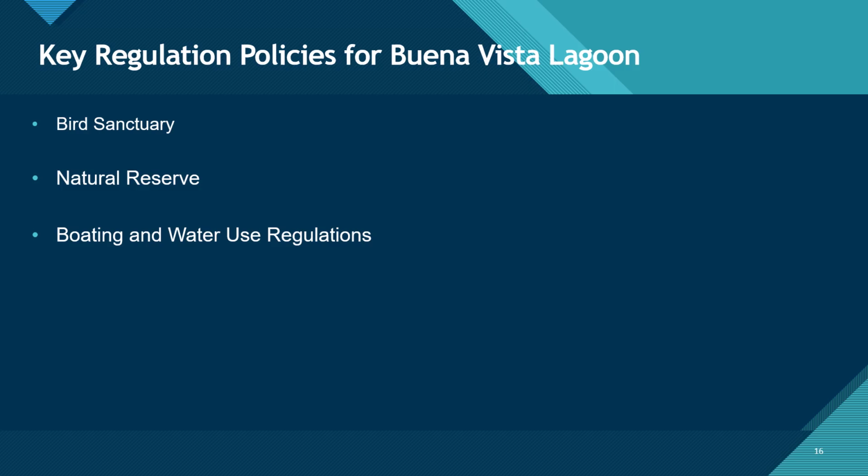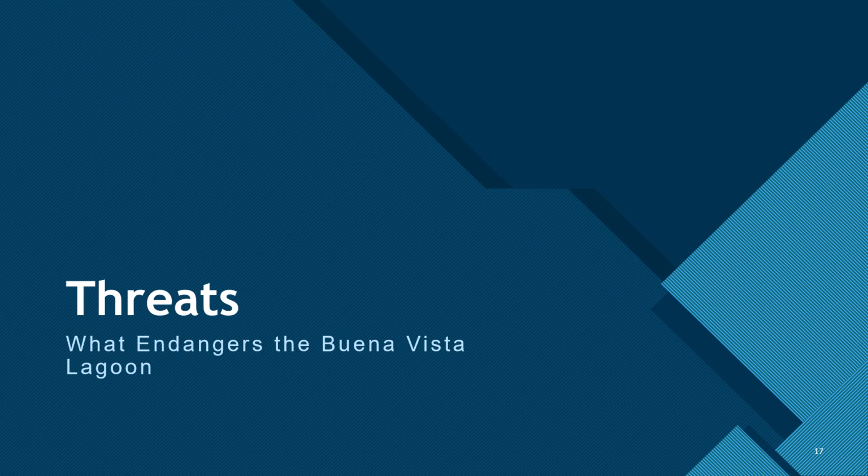Committees such as the Buena Vista Lagoon Joint Powers Committee also approve, advise, and review matters regarding the lagoon. Next, we will be discussing the major threats to the Buena Vista Lagoon.